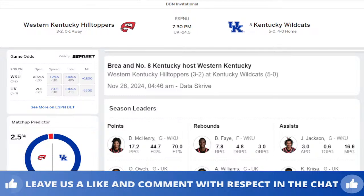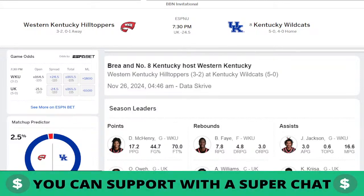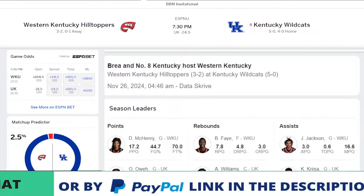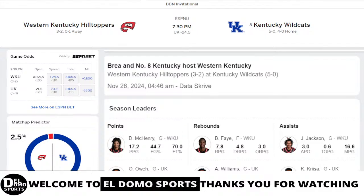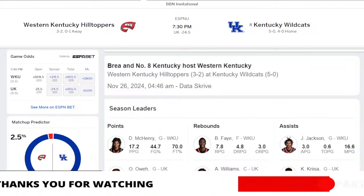The Tops are in their familiar road red jerseys with white numerals and white numbers. Kentucky in the home white jerseys with blue numerals and blue numbers. We are across the way from the WKU bench at court level. Meanwhile, the Hilltoppers will be shooting to the basket off to our right in front of the Kentucky bench in the first half.